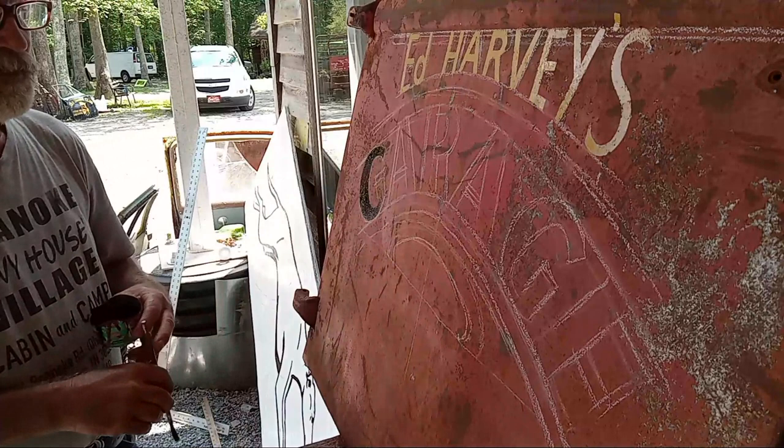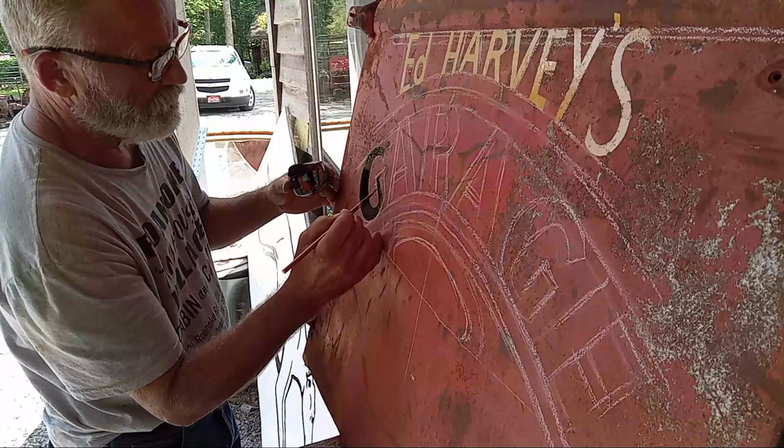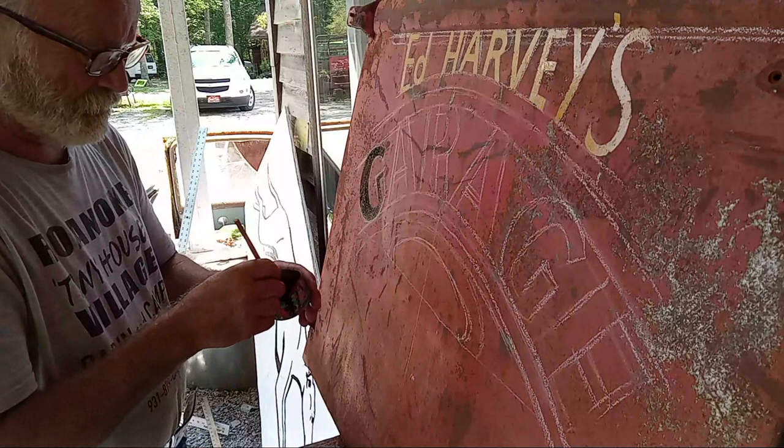This door I'm painting on today is for a gentleman from Knoxville. He commissioned me to paint this door for him, and I said okay, I will. It's on like a 30-something model truck door, looks like.